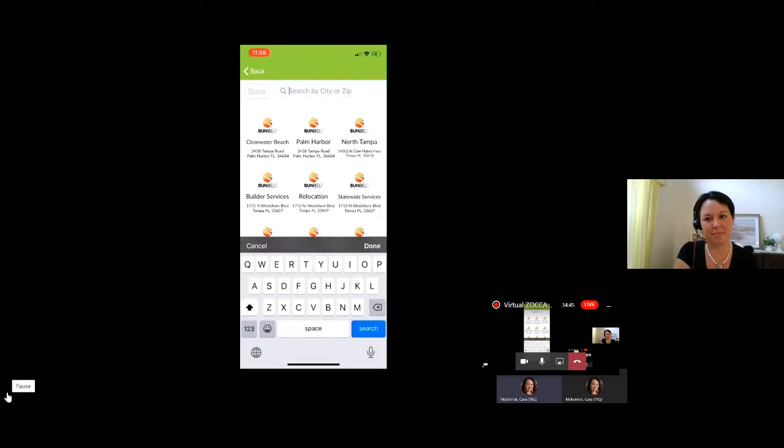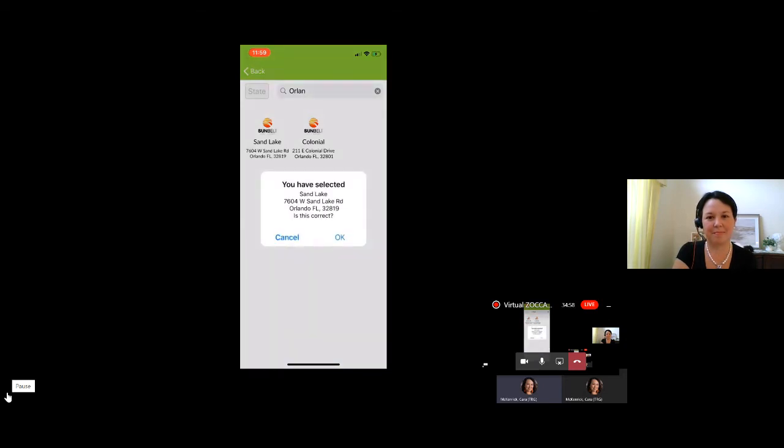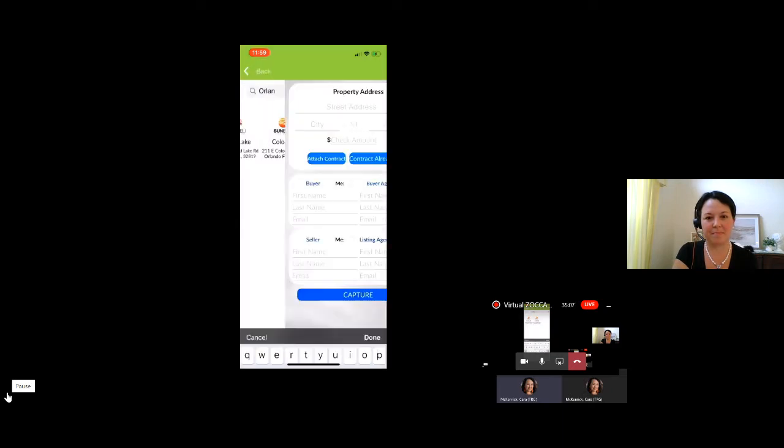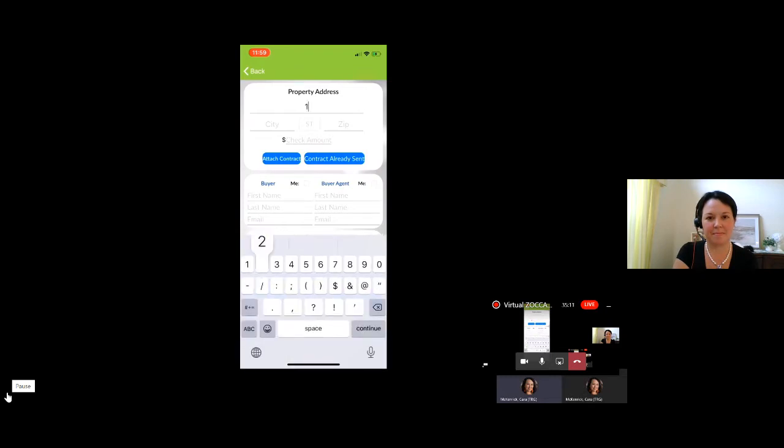However, if you don't see the one that you're trying to find, you can type in the city. I started typing in Orlando, and you see that two of our Orlando offices popped up there to give me an option. So I'm going to select the Sand Lake office, and it's going to want me to confirm that, because is that the office doing my transaction? I'm going to say, okay, yes, it is. Now it's going to ask us for the property address, so I'll go ahead and type that in.